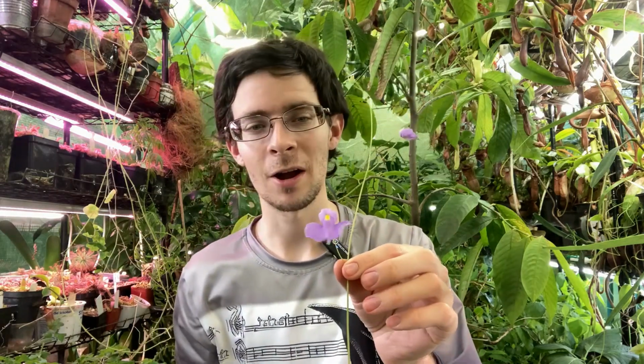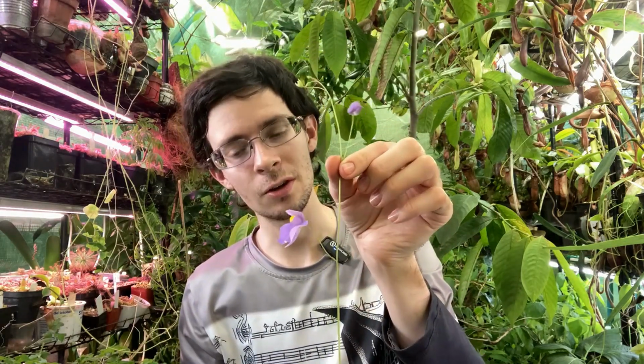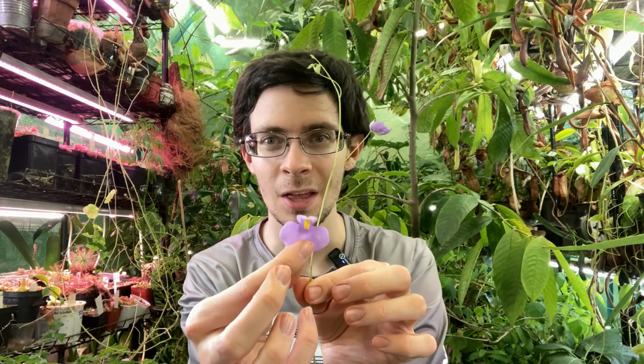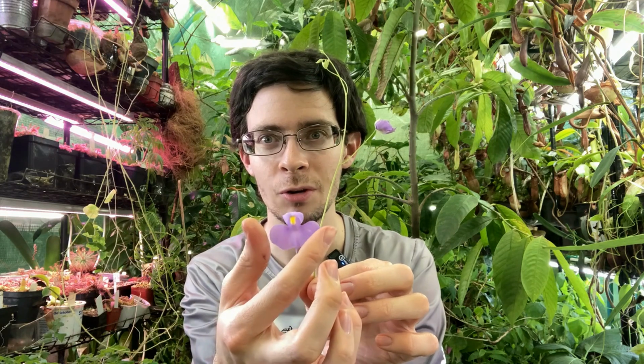Now that is sitting on the ground here, and this stalk is a good 2 feet up above the surface of the pot there. So they produce quite large stalks when they actually start to bloom, and the flowers, as you can see, they aren't small either. This is almost 2 inches across.